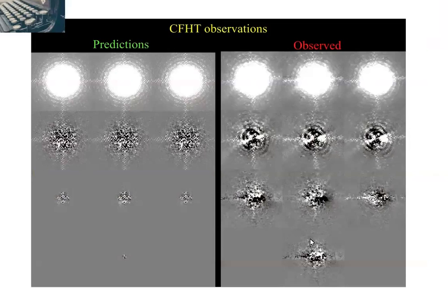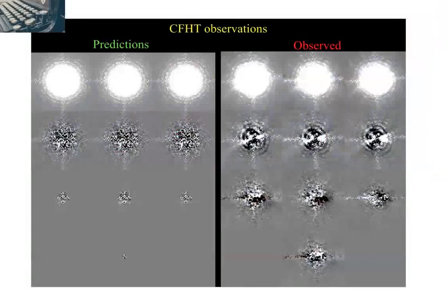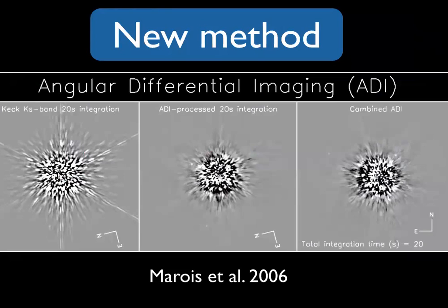That's where we realized that with non-common path aberration, when we split the beam, these surfaces need to be extremely good or they generate non-common path aberration. So after thinking about this problem, I realized a different technique that we could use on these 10-meter telescopes, called angular differential imaging. This technique is now widely used by pretty much everyone doing high contrast imaging on 10-meter class telescopes. Instead of splitting the beam in multiple colors, we now use only one band, but we use the fact that all the 8-meter telescopes are designed as altitude-azimuth mount telescopes. They rotate in azimuth and altitude.